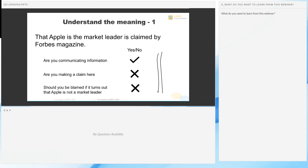Can you see this? As an author, if you say that Apple is the market leader is claimed by Forbes magazine, all you're doing is communicating information. You're not saying that I believe Apple is the market leader. Is that clear to everyone? I want to see some yeses and nos. Yeses or nos. Ideally, all yeses.